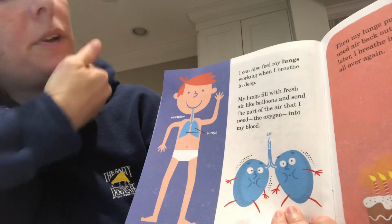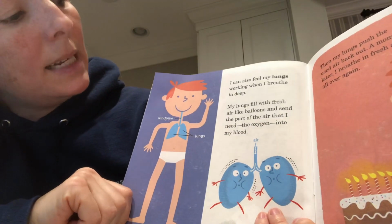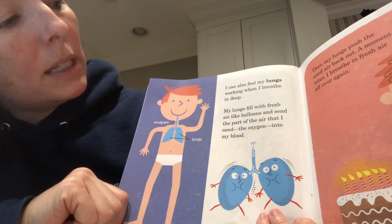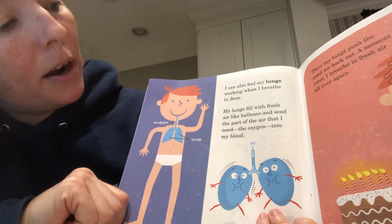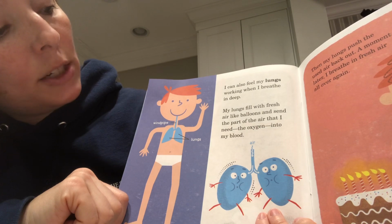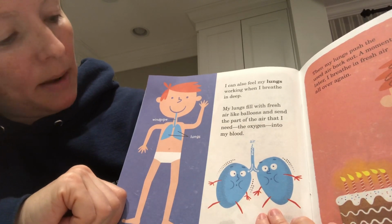I can also feel my lungs working when I breathe in deep. My lungs fill with fresh air like balloons, and I send the part of the air that I need, the oxygen, into my blood.